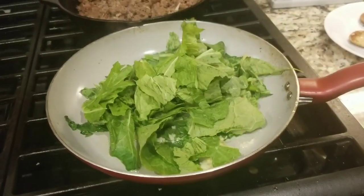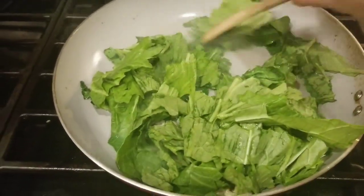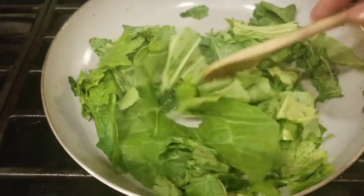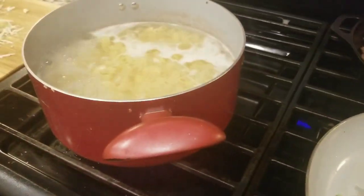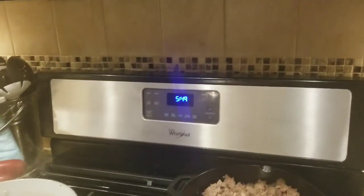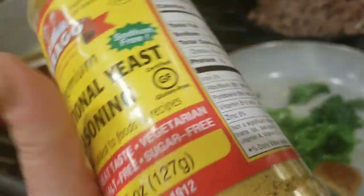Making me some collards. It's some avocado oil, garlic, the collards. We wilt them down, and then I'm going to add pepper and nutritional yeast. Love this dish. And my pasta is still boiling. And I'm making Sean some green beans in the microwave.